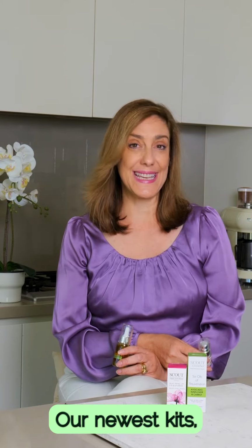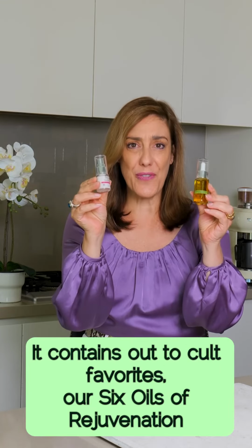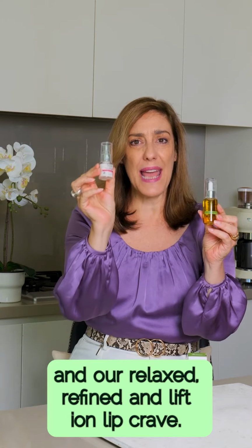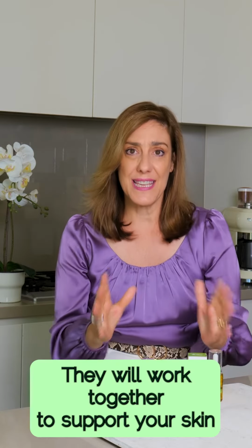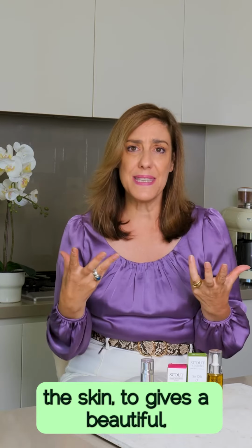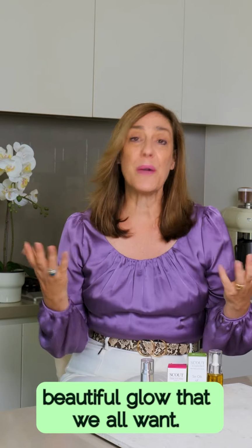Our newest kit, the Ultimate Nourish Repair and Lift Kit. It contains our two cult favourites, our 6 Oils of Rejuvenation and our Relax, Refine and Lift Eye and Lip Cream. They will work together to support your skin, to help reduce fine lines, to plump the skin, to give a beautiful, beautiful glow that we all want.